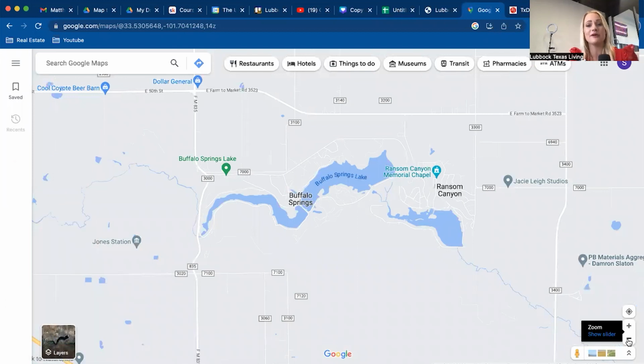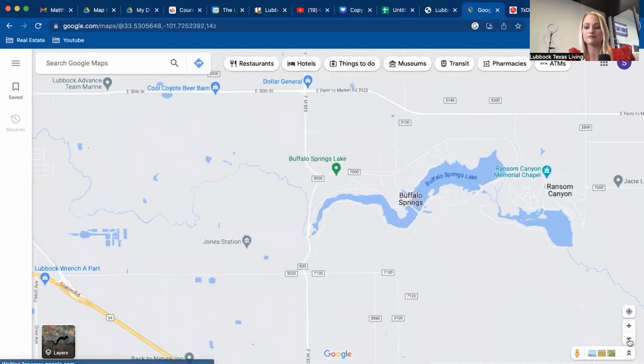Not a lot of homes come up for sale on the lake, because everybody wants to be on the lake and they don't necessarily sell all the time. But there's a new subdivision coming up in Buffalo Springs. So there's tons of new growth over there as well, which has not happened in a really long time. That's awesome if you want a newer home but very close proximity to the lake. Then that would be a really good option for you to explore as well.